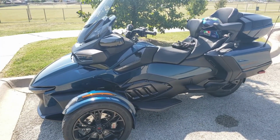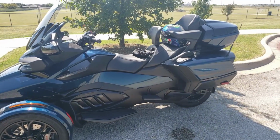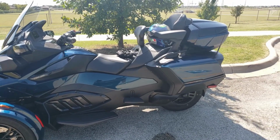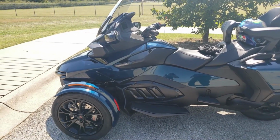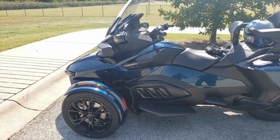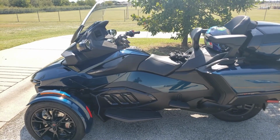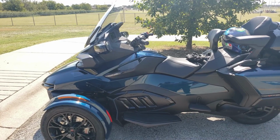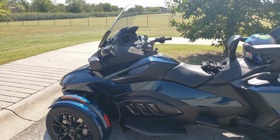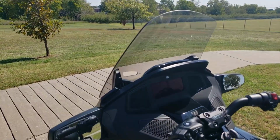It is quite nimble. I didn't expect that it would be as nimble as it is, meaning around the corners it really, really turns. It is very, very stable on the highway. I remember when I had my Harley Davidson Fat Boy, the wind would toss me around on the highway. To be fair, I didn't have a windscreen on the Harley Davidson Fat Boy, and so the windscreen perhaps makes a huge difference. And on this bike right here, that windscreen is phenomenal.